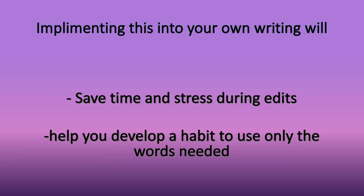Implementing this into your writing is definitely going to give you a little bit of an edge over some people who don't actually know about this. If you think about it, if you stop writing the word that into your sentences without it needing to be there, you're definitely going to cut down on the amount of edits you have to do when it comes time. Then in doing so, you're going to also foster a habit of not using excessive words. You're definitely going to make yourself think about it for a moment.